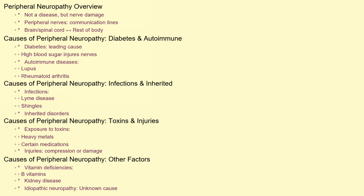Peripheral neuropathy isn't a disease itself, but rather a result of damage to the peripheral nerves. These nerves are the communication lines that transmit information between your brain and spinal cord and the rest of your body. The causes of this nerve damage are varied.